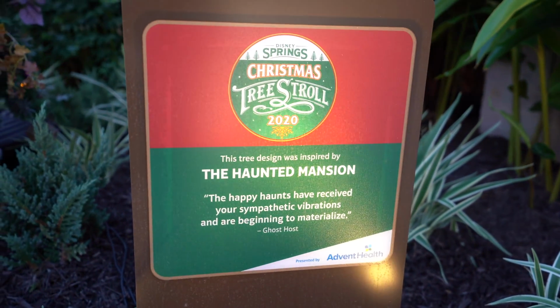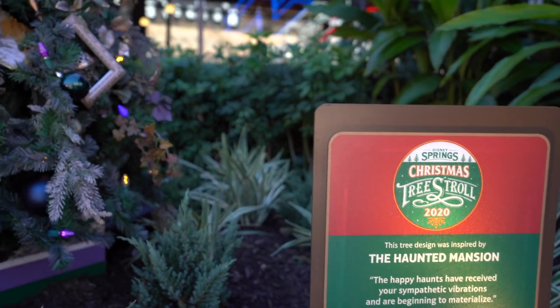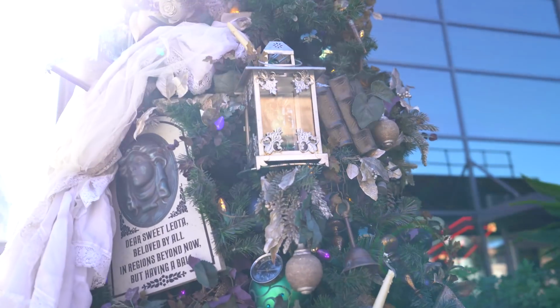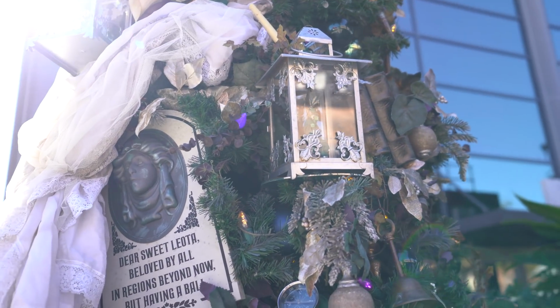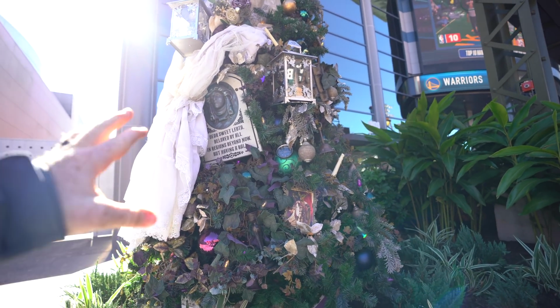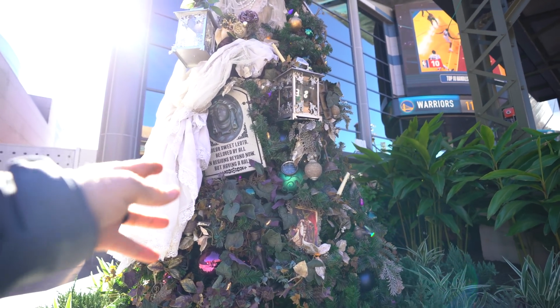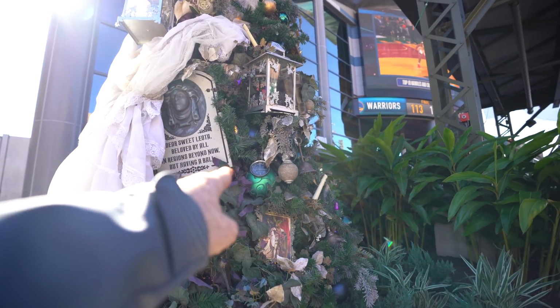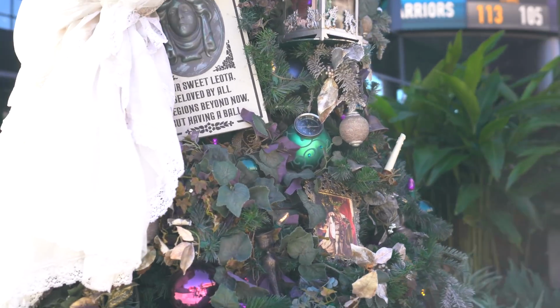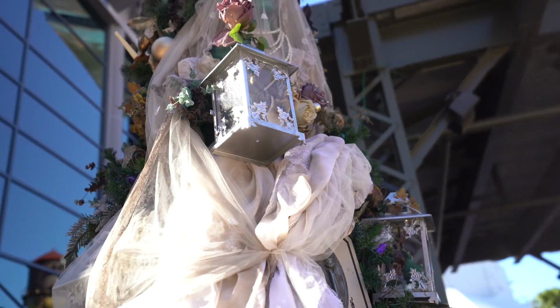All right, and here is probably my favorite one, which is the Haunted Mansion. Not my favorite ride, but definitely every year, my favorite tree. I just love the Haunted Mansion decor, the feel, everything about it. I don't get the compass though. I see that compass right there. I don't really understand the compass at the moment, but, you know, a lot of detail.